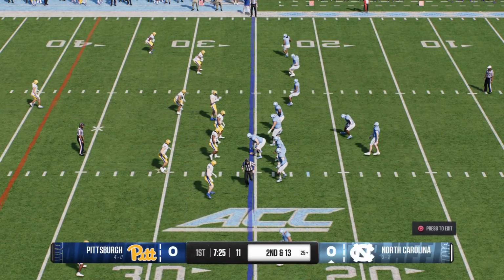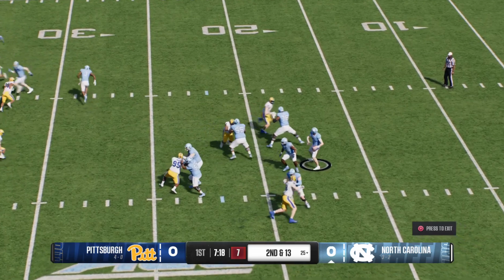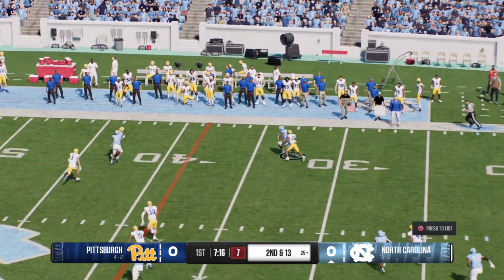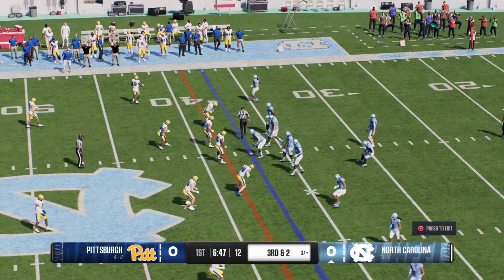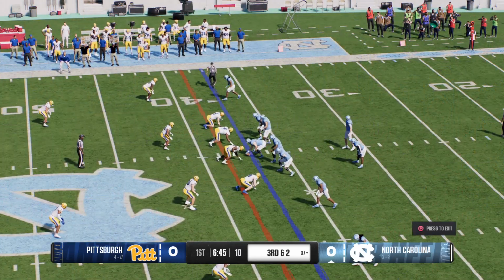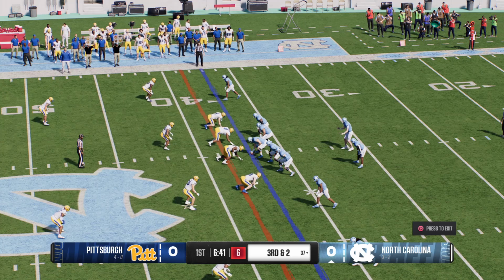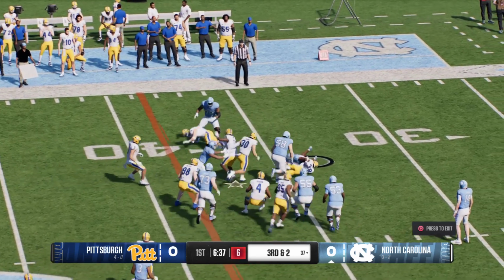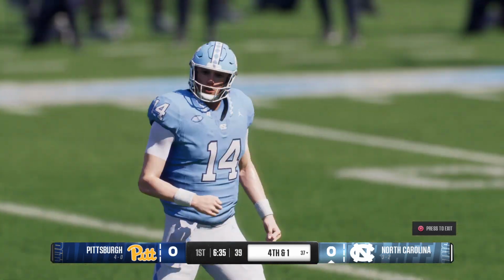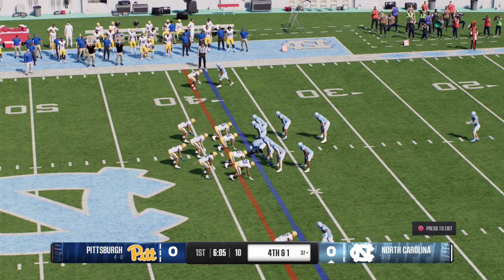They'll snap it from the 25 here on 2nd and long. Johnson wants to throw it. Got the quick pass. They're able to get him stopped just shy of the 1st down marker. Coming to the line of scrimmage on 3rd down. They'll try to power their way ahead. And maybe he'll get back to the line of scrimmage, but no more than that. The Tar Heels will punt this one away.